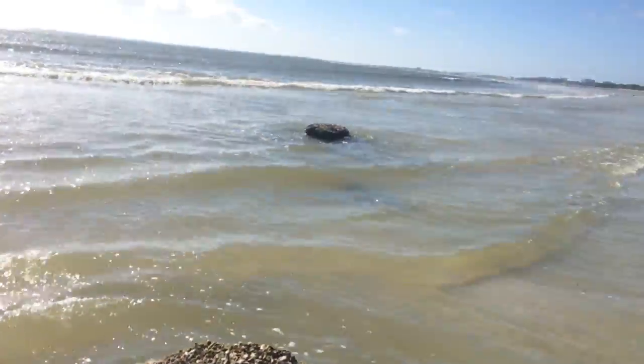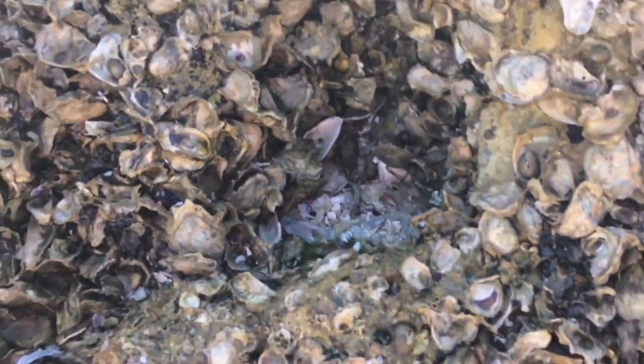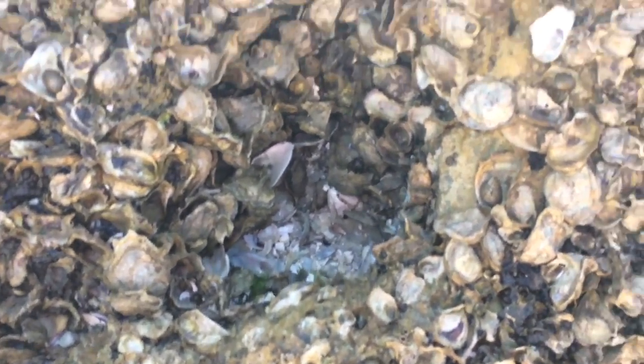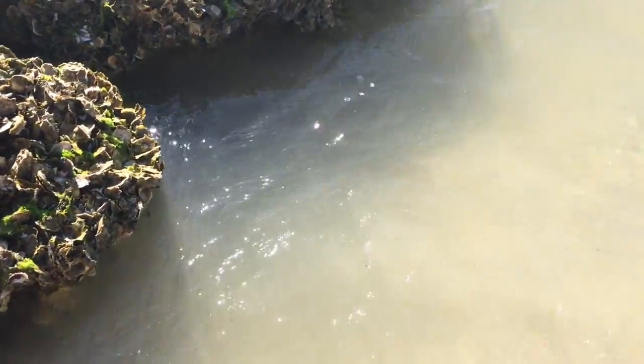And then there's more rocks over there. We're standing at some giant rocks. People over there, more biotic factors. And I'm pretty sure there's a biotic factor as far as there was probably competition for some of these organisms to get in here, even though it's currently low tide.